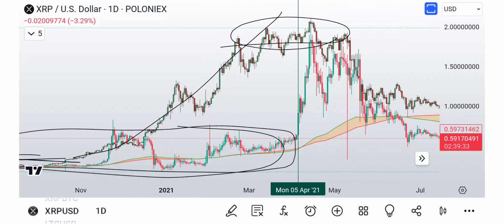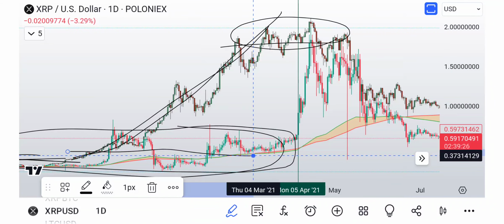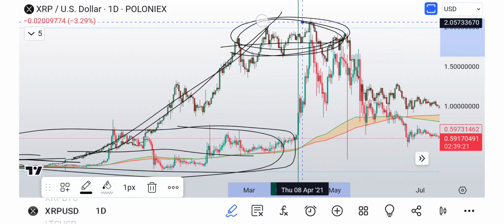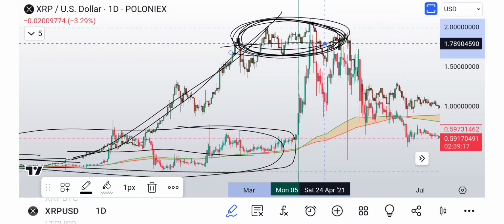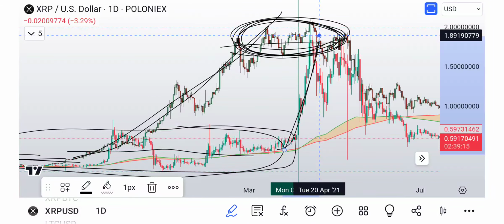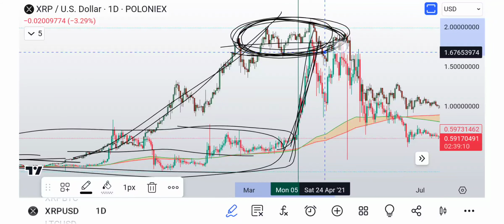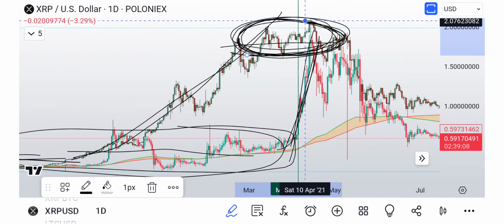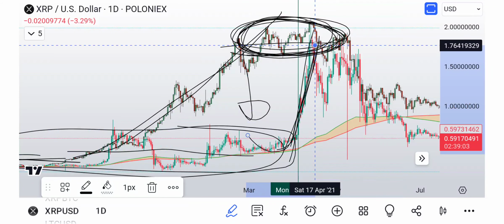So you can see Bitcoin's going up, XRP's going sideways, just like THETA, right? And then look what happens. Once Bitcoin gets to the range, once it starts to go into distribution in this range, that's when XRP, that's when THETA, that's when the rest of the market explodes, because this right here is distribution. All of this is rotating back into XRP, which causes this cycle, right?